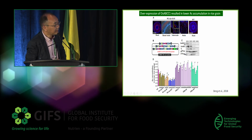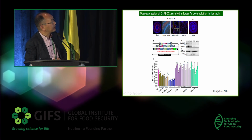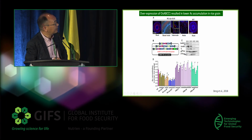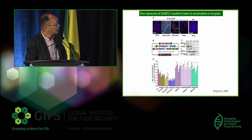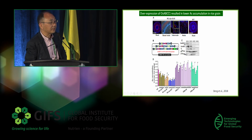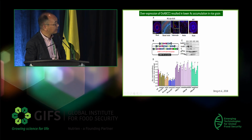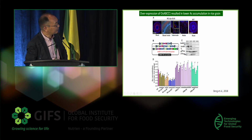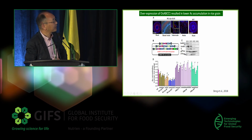So recently we overexpressed this gene using a specific promoter, and we found that when you overexpress this gene in the node, you got a decreased arsenic concentration in the grain. So this is a very safe way to reduce arsenic by manipulating these transporters.